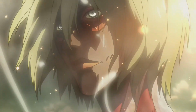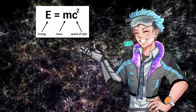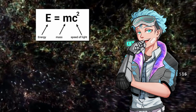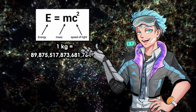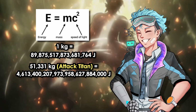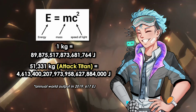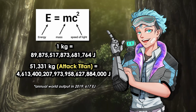How many joules does it take to even create a titan anyway? Well, everything in the universe is made of energy, even matter. Thanks to this underground physics formula that I'm sure not a lot of people know about, we know that 1 kilogram of matter contains around 90 petajoules of energy. To create the Attack Titan out of pure energy, you'd need 4.6 trillion joules of energy, which is more than 7,000 years worth of our entire world's current annual energy output, and 460 trillion lightning strikes at least.